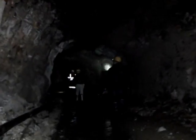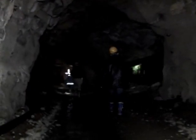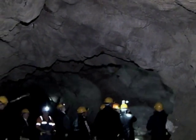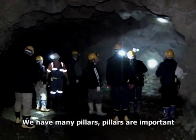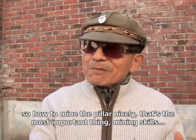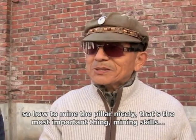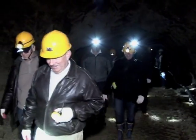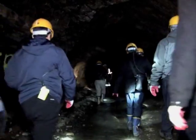Mining will be through a new 5x5 meter access, deploying jumbo drill rigs, 40-ton trucks, and large loaders. We have to mainly pillar. Pillar is important. So how to mine the pillar nicely, that's the most important mining skill. Dr. Moon hit on the key. There's a lot of pillars left, and that's exactly where a large amount of the ore will come from.